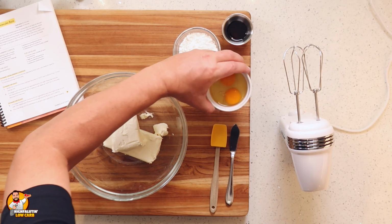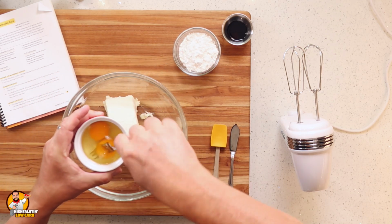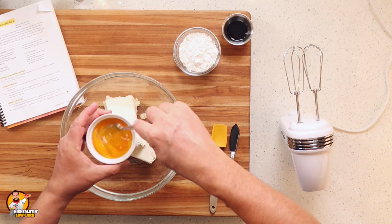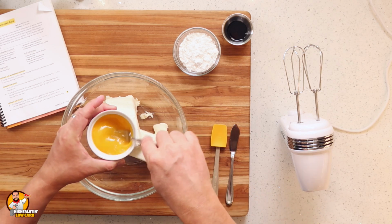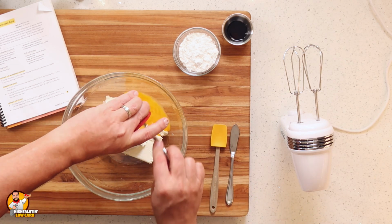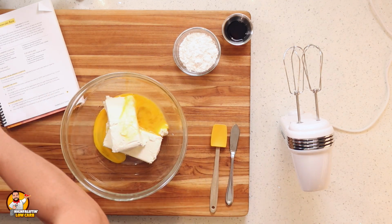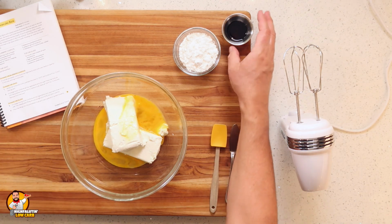To this, we're going to add 2 room temperature eggs. And Lord, be careful, this is the most expensive thing in the house these days. Just going to knock these together. There was a little bit of albumin or something in there, but I mean, at this point a foot could come out and I'd have to use it because price of eggs are crazy. So room temperature egg, get out of the way. That room temperature egg, cream cheese.